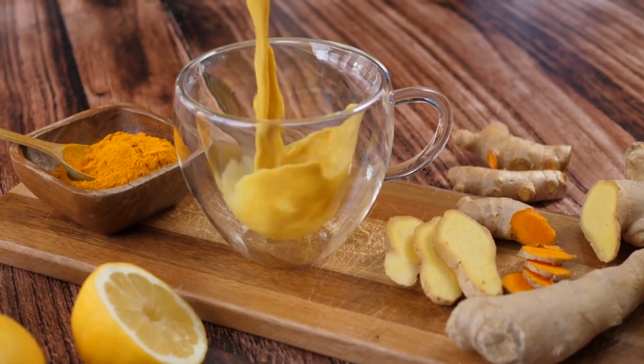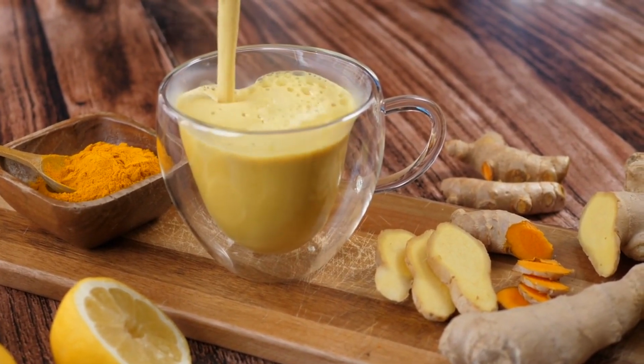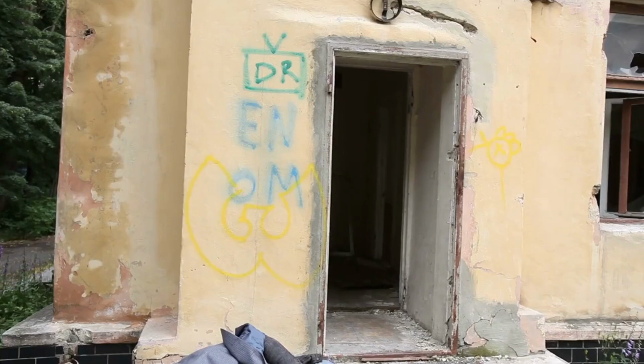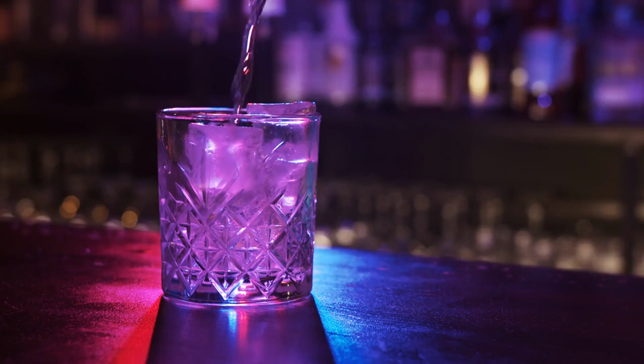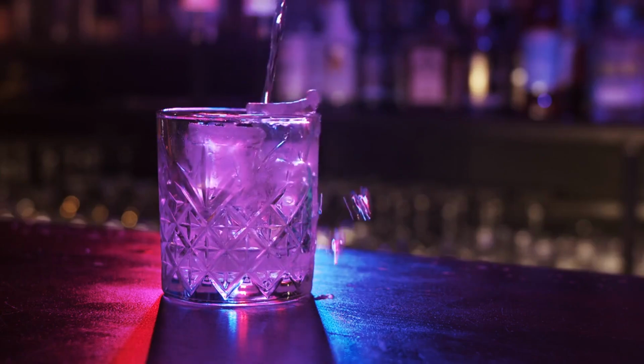Additional benefits. Beyond fat loss, this drink offers several other benefits. Drinking warm water with lemon and apple cider vinegar can help improve digestion, detoxify the liver, and enhance skin health. It's also great for hydration, which is crucial for overall health and can help reduce cravings the next day.